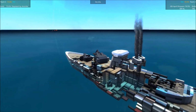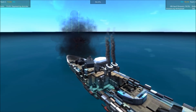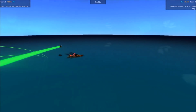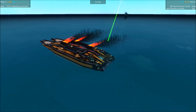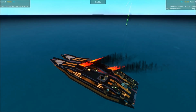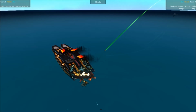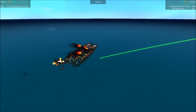Oh, the Slapdash is dead in the water. So it must have been keeping pace better. And now the April Showers is able to completely control the engagement because the Slapdash can't move. And there we are. Time is up. That is only a 2.5% difference. That is not enough to call a clear winner. This round is a draw. Round 2 is a draw.